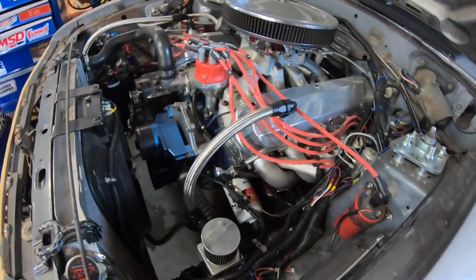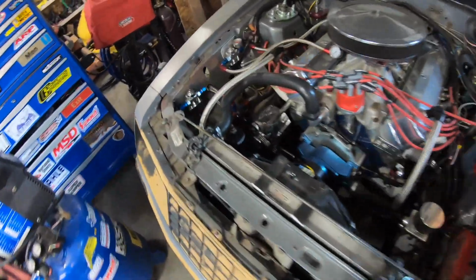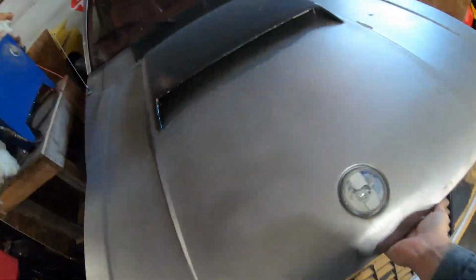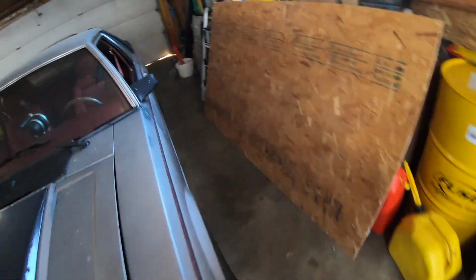393 stroker making 600 flywheel. And then we got her plumbed in so we can run nitrous on her. I'll show you the bottle in the back. I want to make this more about the garage, but we got to show you guys the 82. I know I haven't had it on the channel yet, so she's got a bright future on the channel.